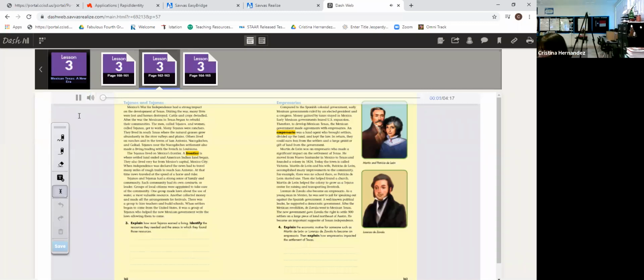Tejanos and Tejanas. Mexico's war for independence had a strong impact on the development of Texas. During the war, many lives were lost and homes destroyed. Cattle and crops dwindled. After the war, the Mexicans in Texas began to rebuild their communities. The men, called Tejanos, and women, called Tejanas, got to work.